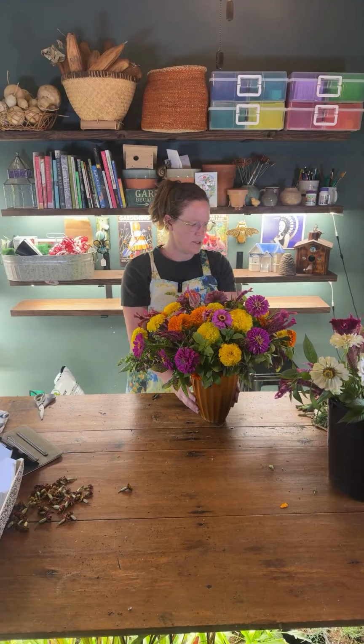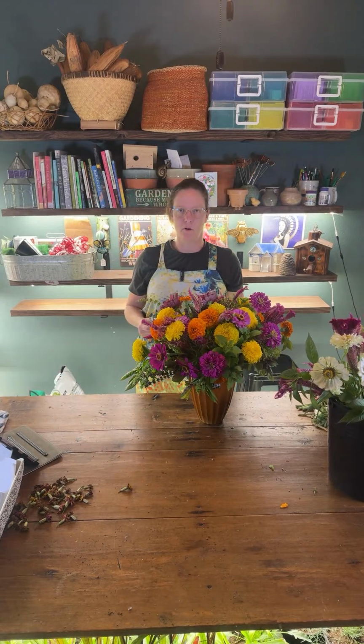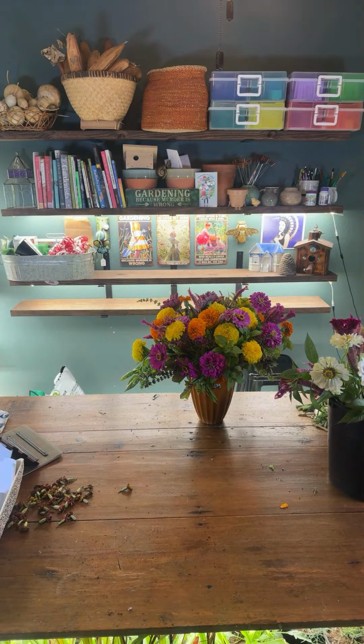I think I need just a touch more basil right here in the front. I think I'm going to run out and cut it real quick. Don't go anywhere. It'll be just a second. You can probably still hear me as I walk outside.